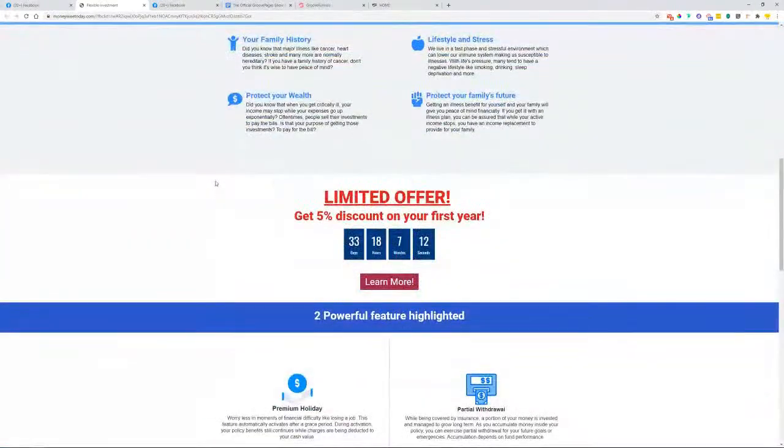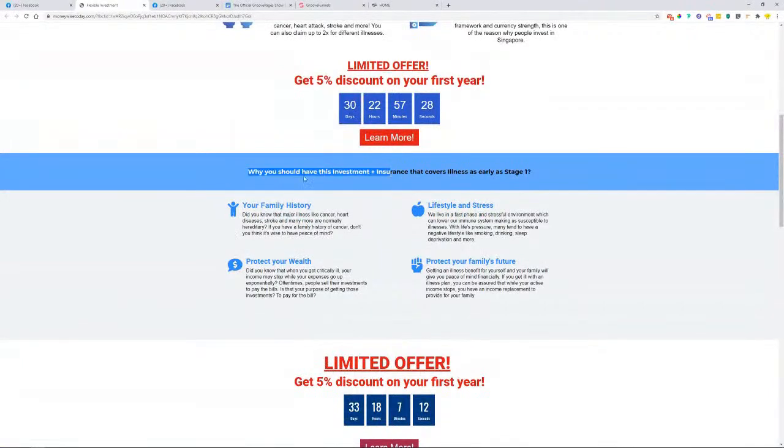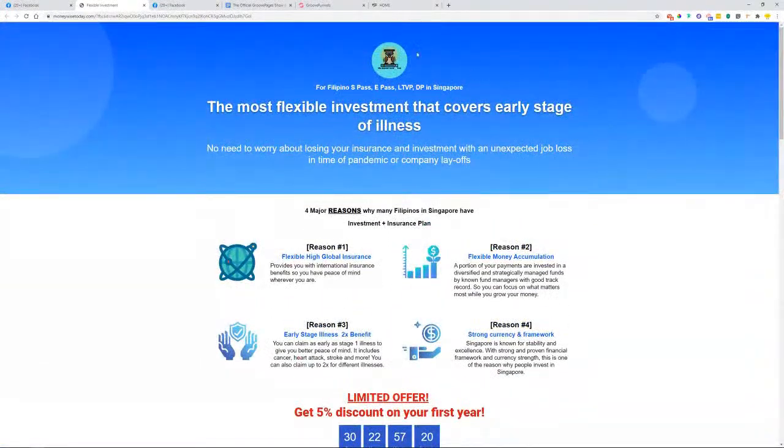I got a 5% discount on your first year, but for what? Why should you have this investment? Okay, so I think this is what he's selling, but I'm not pretty sure. So this would need to be more visible on what this person is selling with this website. The reason one, flexible high investment insurance.